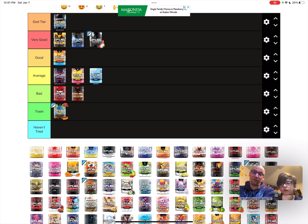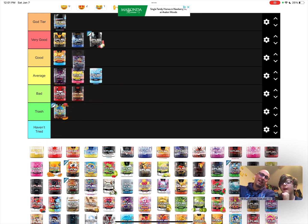Next one is Bobby Boysenberry. Actually, one of the first flavors I ever had, so I have a little special place in my heart. At the beginning, I thought it was God tier, but then as you start getting more, you're just like, what? It's going to be good. It's in the top of good, almost very good.